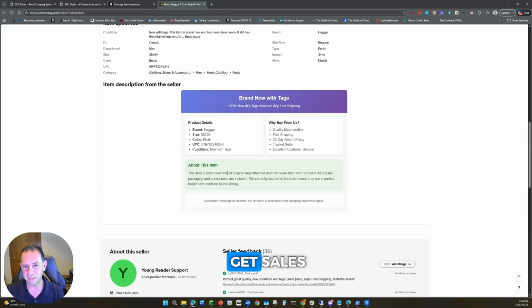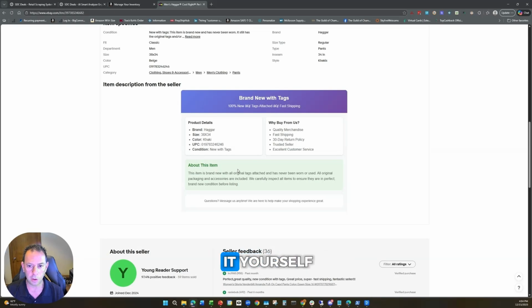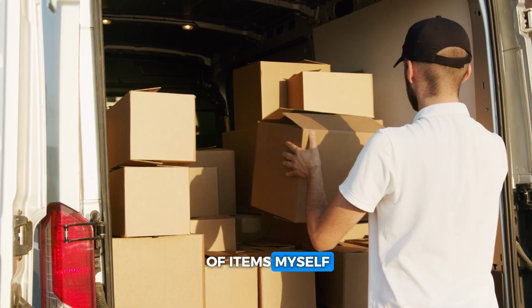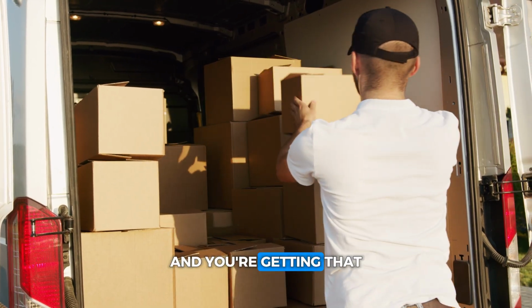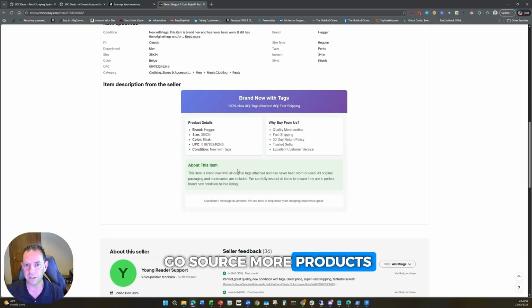And then once you get sales, then step 3 is, of course, you're going to fulfill that order and ship it to the customer. So if you're shipping it yourself, it's not super difficult to get some shipping supplies, maybe a scale to weigh packages, some boxes that you can get, some inserts or things like that to protect the clothing. I've done that. I've shipped out a lot of items myself. It's no problem. But the nice thing about that is if you're shipping something yourself and you're getting that sale quickly, you'll get that money back quickly. And again, you can go source more products and build up rather than having to invest a lot of capital.